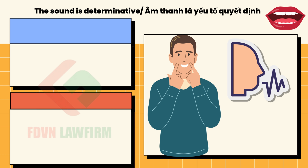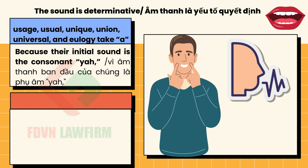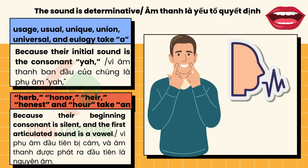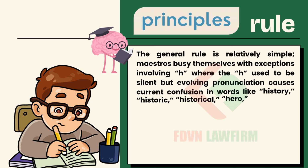The sound, and not the letter itself, is determinative, so words like usage, usual, unique, union, universal, and eulogy take a because their initial sound is the consonant ya, while virtually everyone agrees that words like herb, honor, air, honest, and hour take an because their beginning consonant is silent, and the first articulated sound is a vowel. The general rule is relatively simple.